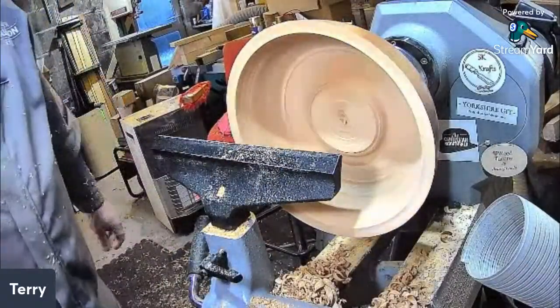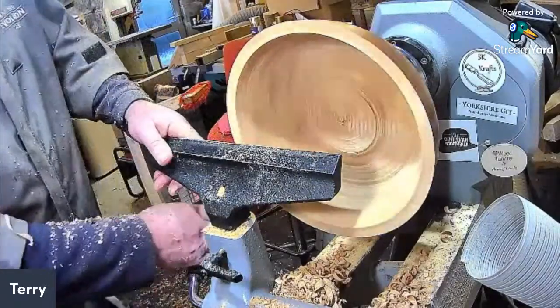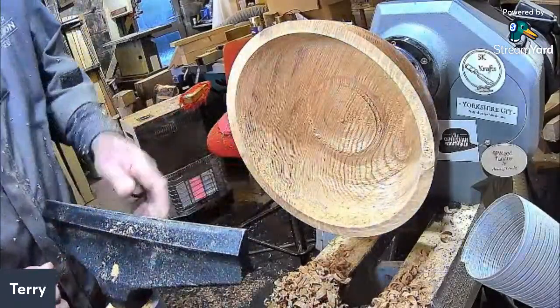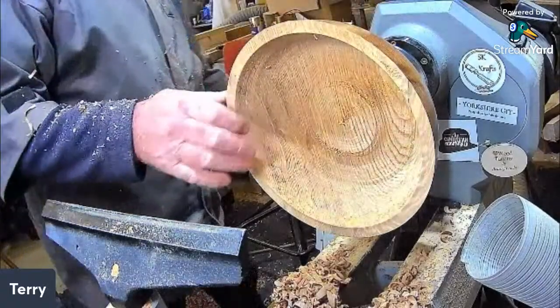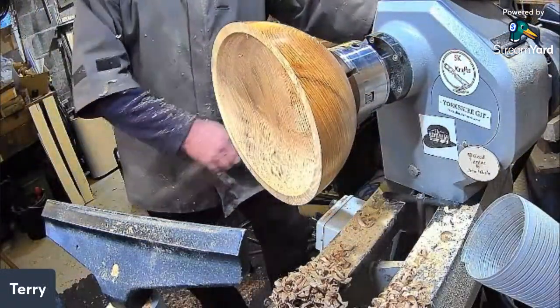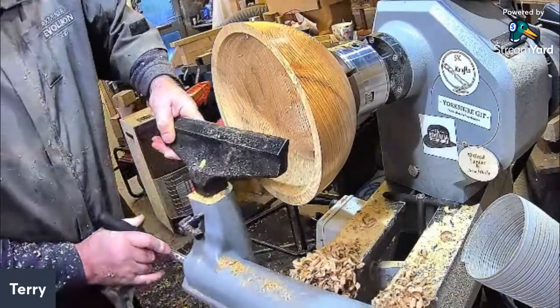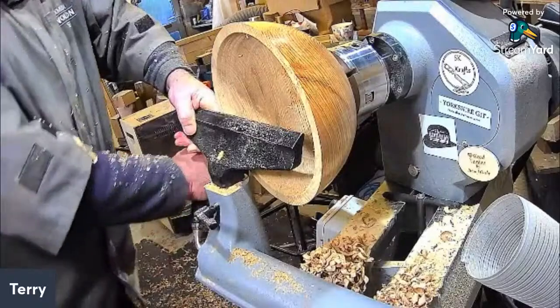Long way to go down yet. I think I'm going to have to turn this headstock out a bit. I can't reach in there now. Sorry about that, but it's going to have to come out slightly. Still see it? Yep. I can actually get in there then.